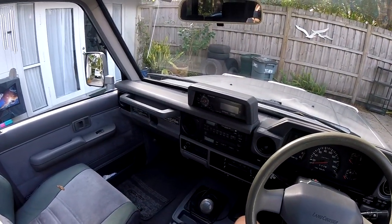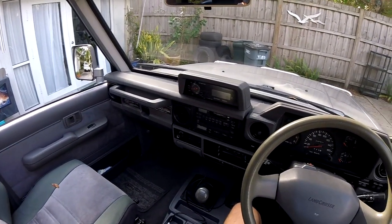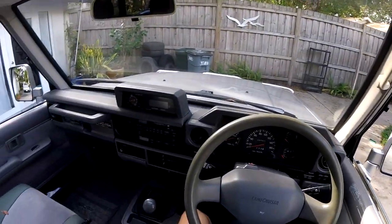Seating position in 70 series, because this is a 70, so this will account for all of them. You sit like you're in a chair. Very L-shaped legs. And just a very clean layout.